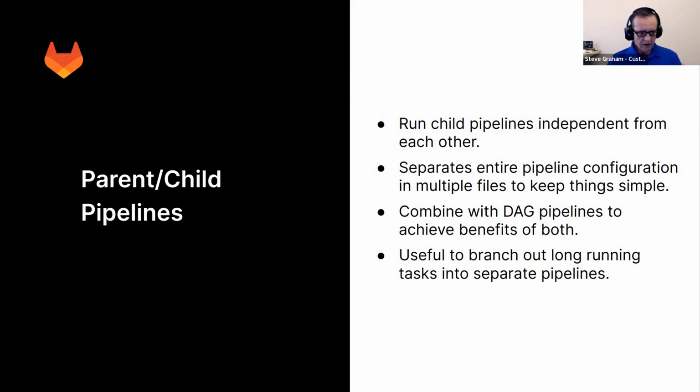And then you can combine that with DAG pipelines to achieve benefits of both. It's useful to branch out long-running tasks into separate pipelines. So in this particular case, you might have a separate job for a specific component inside your project, and that component needs to be tested separately, and it can run parallel with the rest of your pipeline.